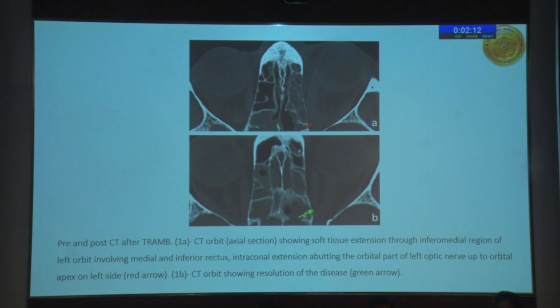So this is an image pre and post TRAM. In the upper image, we can see there is involvement at the orbital apex, and the medial rectus is involved. In the second image, this is after 1 month, there is a resolution of the disease, the crowding is resolved, and the thickening of the medial rectus is also reduced.